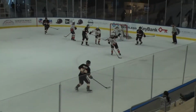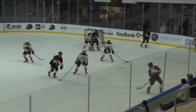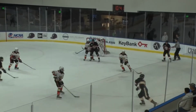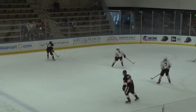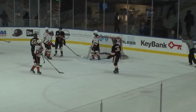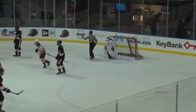They drop it in, or it was deflected. Didn't make its way in on net. Works back into the near side corner. Now back out up top. Drop it back to the half wall. The centering attempt broken up there and deflected over the far side half wall. Walk into the left-hand circle there. Zip it in on Amador, and he gloves that.